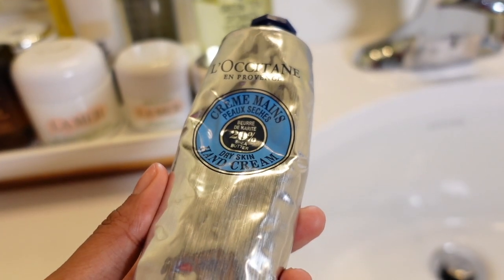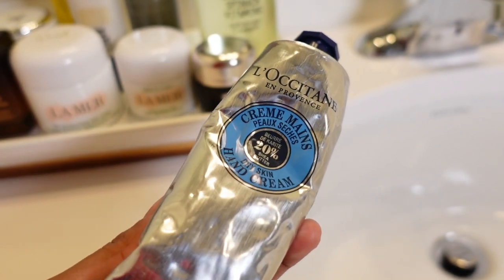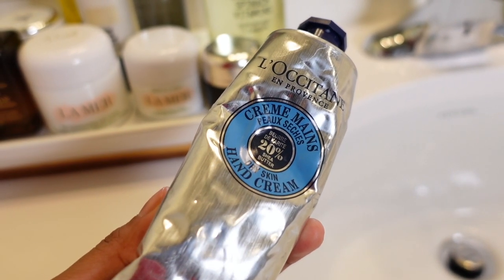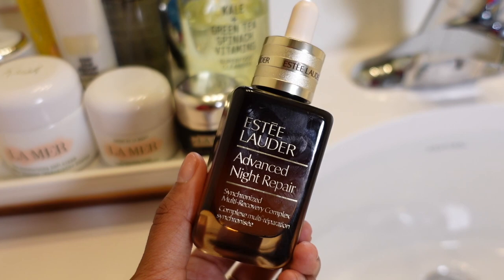It feels very fresh. So yeah, I'm gonna go ahead and apply some body and hand cream, because during the winter time, I get so dry. And this one is a really good body and hand cream. I start off with the Advanced Night Repair Serum from Estee. It will drop into my skin.